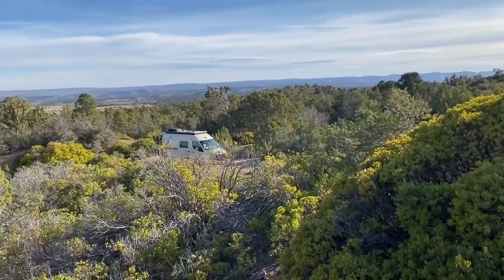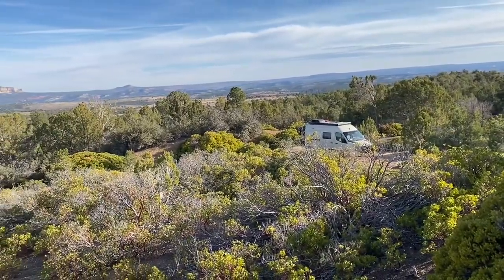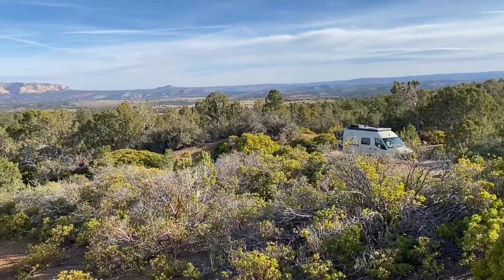Campsite for the night. We are now just outside of Zion National Park.